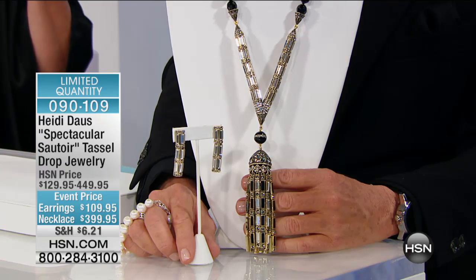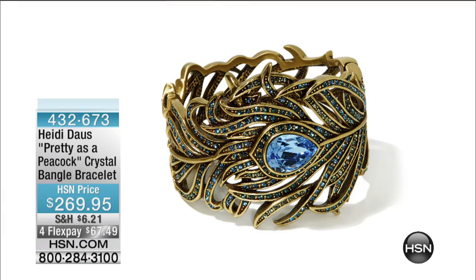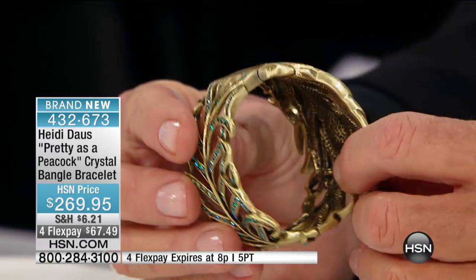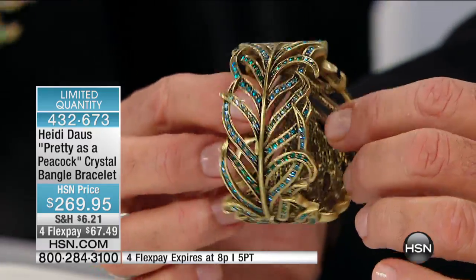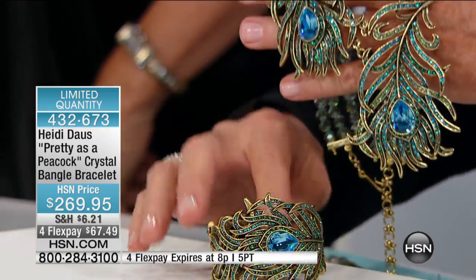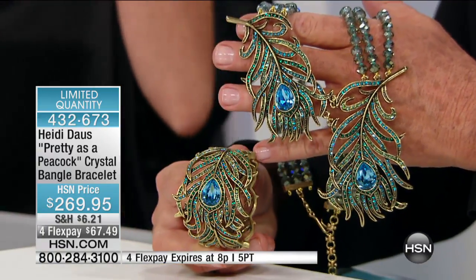The necklace is $399.95. The earrings are $109.95. Now, Heidi, when she came in tonight, was wearing a newly colored, pretty as a peacock crystal bangle bracelet necklace, and I think you were wearing a ring too. Yeah. I'm going to show you this up close. It's going to just take your breath away. It looks like the image of a peacock feather wrapping around your wrist. And look how Heidi has set and pavé the crystals all the way through the back. Oh, look at that one. I always tell Heidi, this is sick. Isn't it? You need to stop. This is crazy.